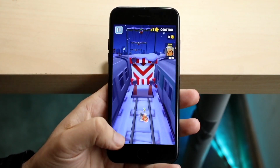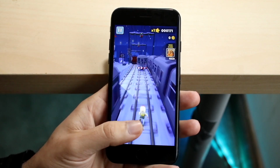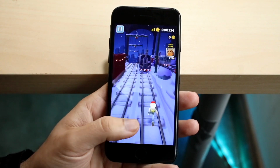If you're just filming quick videos or whatever, then this thing will be okay. But keep in mind, if you're trying to go up a notch, this thing is probably not going to be able to handle the majority of things that you throw at it. So definitely keep that in mind in the back of your head.